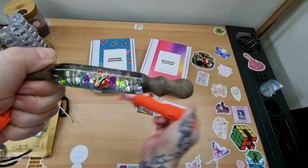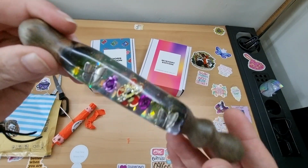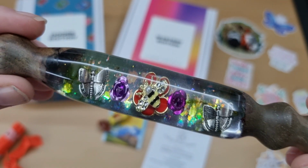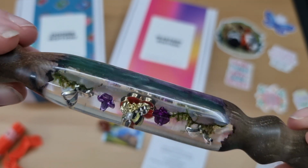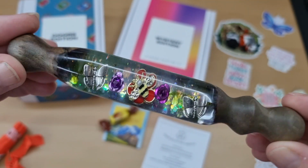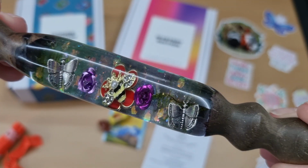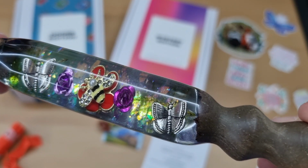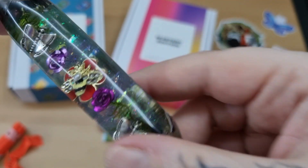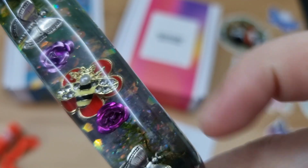Oh my God. I love my butterflies, I love my roses, but I love my bees. I saw this in the outlet post, and I thought this would sell out. I really thought this would sell out, but nope, it was on the outlet. I'm like, oh, I'm gonna grab it. It's got roses, butterflies, a bumblebee, and I think that's a poppy. Stunning. Bumblebee.